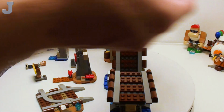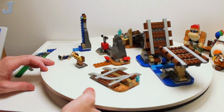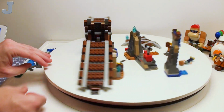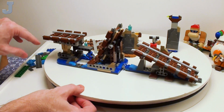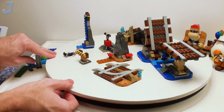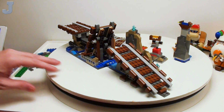I swear these sets, I think Lego just does these for money grabs, because these are just kind of subpar. I mean, when I was 5 years old, I was building better quality stuff than this. They got a beautiful building brick. You just choose to build this type of stuff with it.